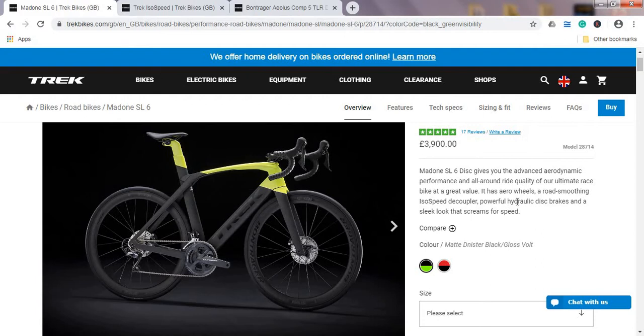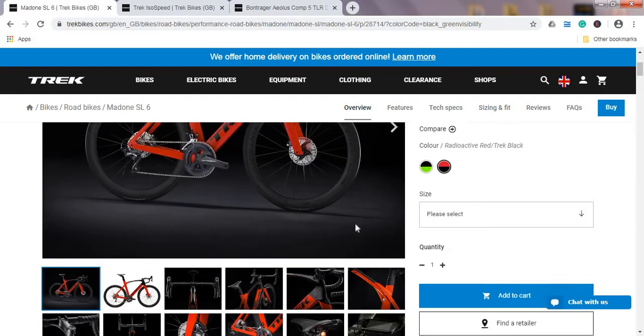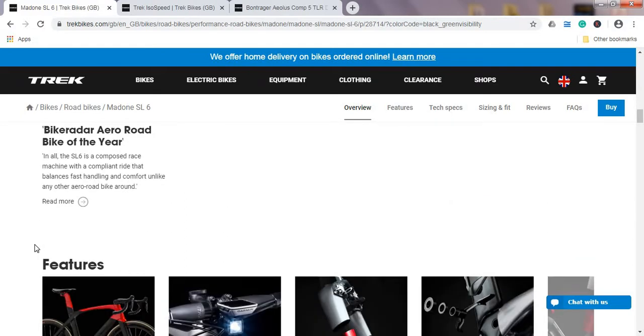So when you look at the Trek Madone SL6, you got two paint schemes. One is this black with gloss vault. Definitely not my cup of tea, as they say. So I would switch to this pure classic red and black, just because it looks absolutely beautiful. I could almost say that it looks like a Ferrari F1 car. Black and red, always a good choice. And jokingly, as they say, red is the fastest color. So let's look at the components you get for approximately 3,900 British pounds.